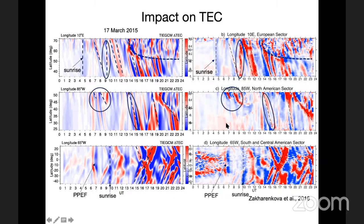However, there are also some quantitative disagreements, such as those circled here. For example, here is a vertical structure in the observation, but we see a weak TID in the simulation, and here are the TIDs in the measurement, but we see no similar TIDs. And again, the phase speed for this event in the simulation is much faster.